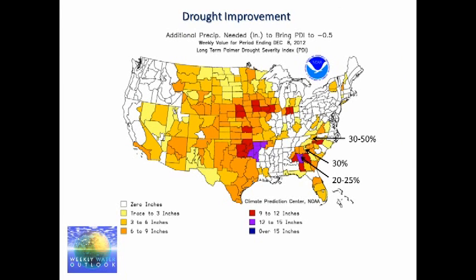And I wanted to point out how much rain was needed to bring the PDI up to a minus 0.5, or basically bring soil moisture up to a neutral condition. And over the next week, it looks like we could see some significant improvement. Now, it's not going to eliminate the drought by any means, but it could reduce the amount of rain needed in the core of drought by roughly 20 to 25%. That's nothing to sneeze at.